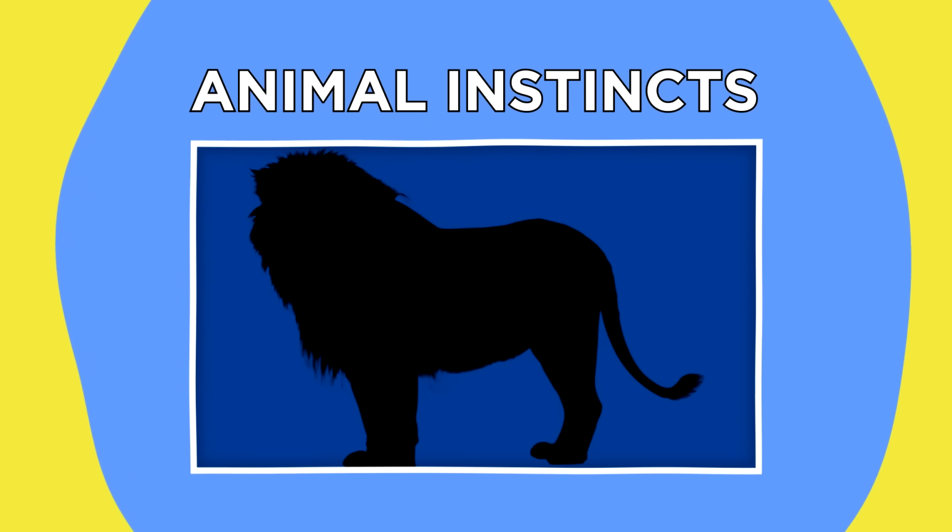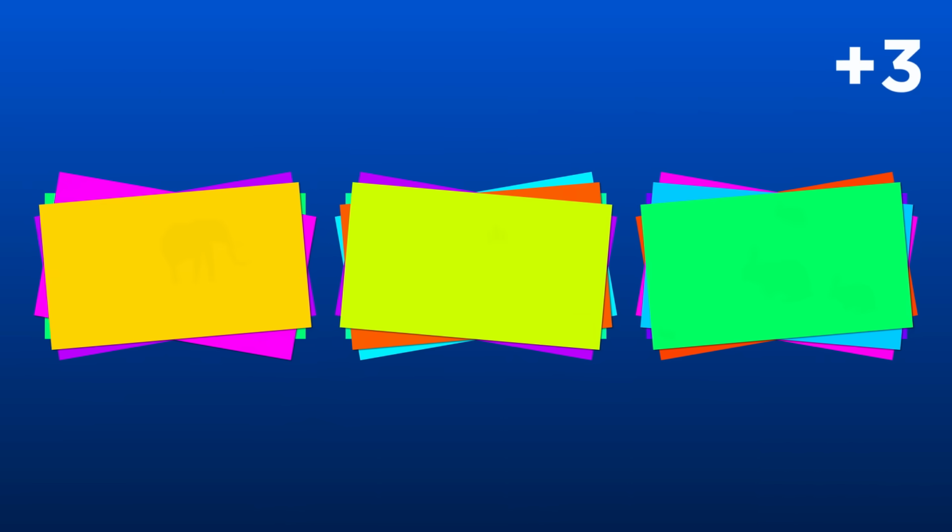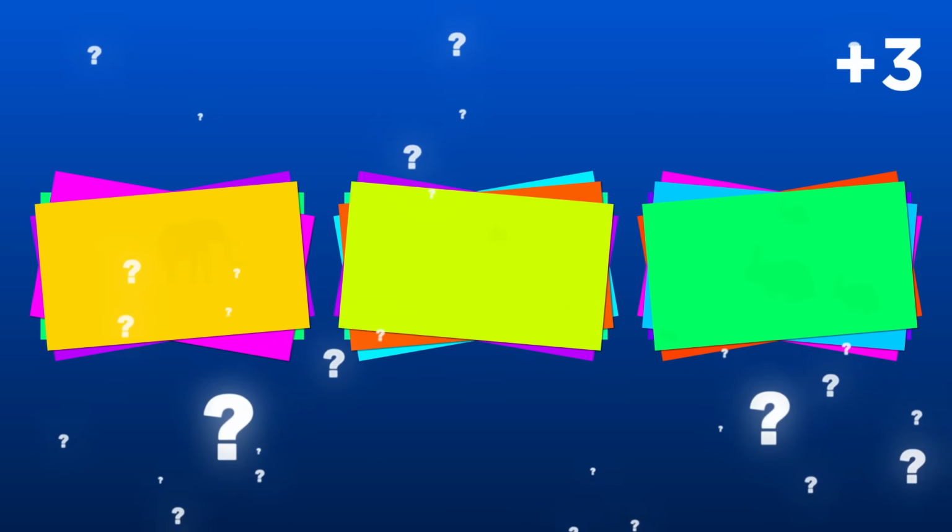Animal Instincts. In this task, you'll have 6 seconds to work out which animals are hidden in the pictures. But don't worry, they won't be anything too exotic. There will be 3 stages, meaning there's a total of 3 points up for grabs. Are your eagle eyes ready? Let's go.